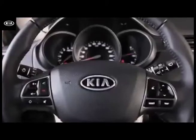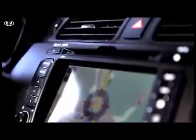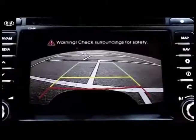Inside, the Rio keeps on surprising with a level of quality, style and equipment unexpected in its class. Both the comfortable seats and the steering wheel can be heated. There are also plenty of ways to listen to music. The sophisticated multimedia system includes CD player, MP3, iPod connectivity and Bluetooth. Nothing can get in the way of enjoying the Rio. The rear view camera shows obstacles when reversing.